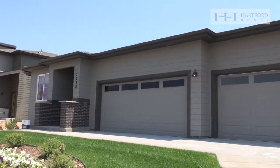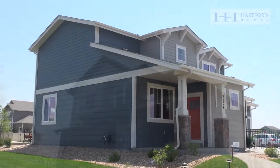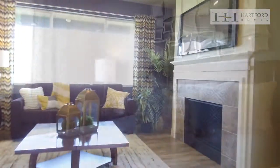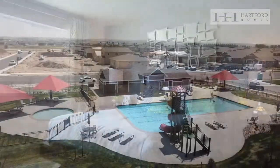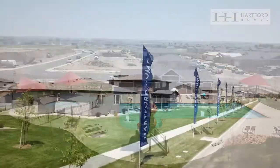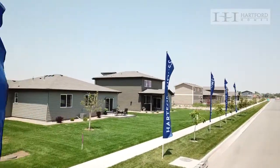Choose from the Prairie, Craftsman Style, or Contemporary, and the interiors are just as attractive. With the best pool in Wellington, Harvest Village offers homeowners plenty of options.